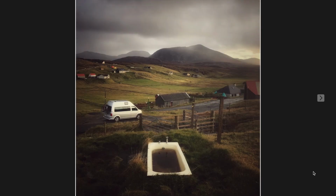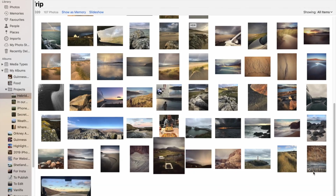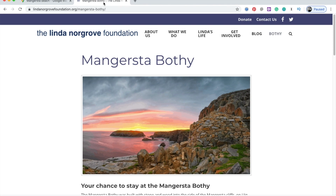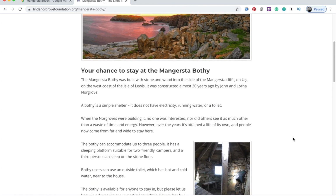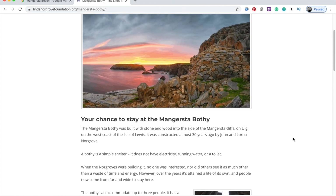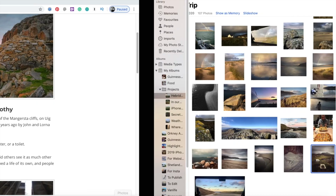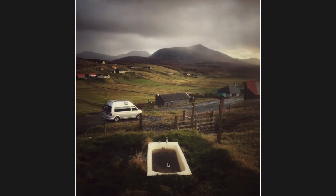We went looking for a bothy in this location up at Mangorstra, and it's called the Eagle's Nest. Now it's run by, unlike other bothies where you can just turn up, this has got a little bit of a special story to it. It's part of the Linda Norgrove Foundation, a lady who unfortunately was killed a number of years ago, and her parents have set up the foundation, and part of that is you can stay at the bothy. Now we didn't stay, but we certainly went out looking for it.